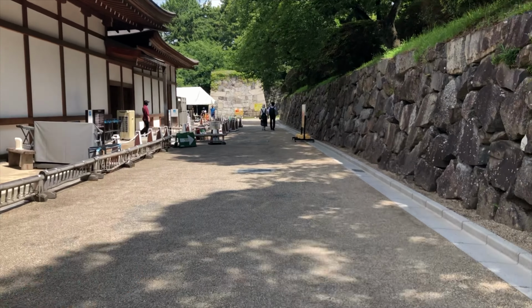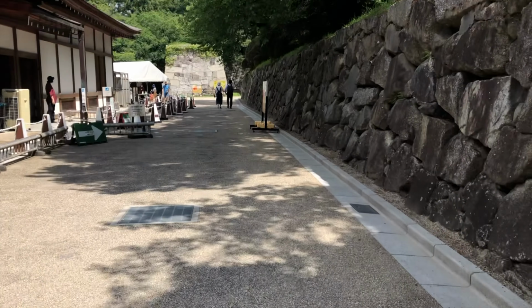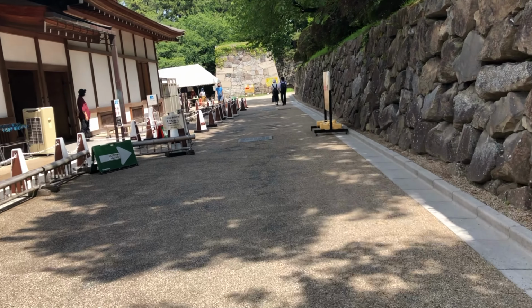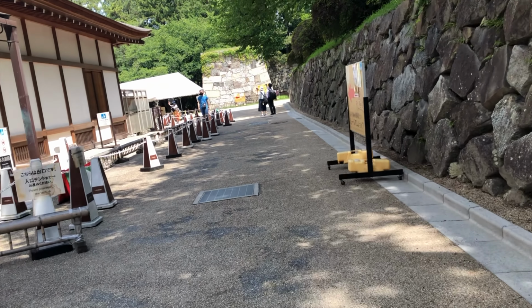So we're gonna keep walking. I have my map here, but I haven't really been following it. I've just been going where my heart takes me. It's nice.